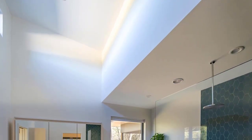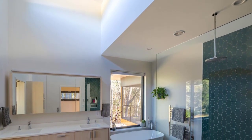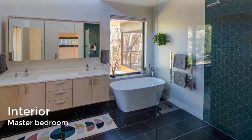The spa-like master bathroom has a high ceiling, black floor tiles, a dual sink vanity, a deep soaking tub, and a shower with a hexagonal tile accent wall.